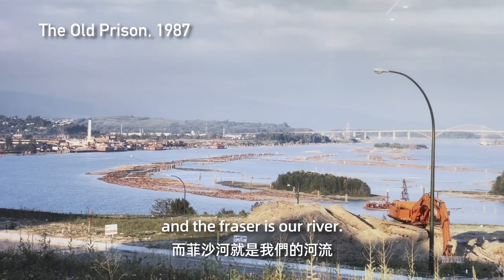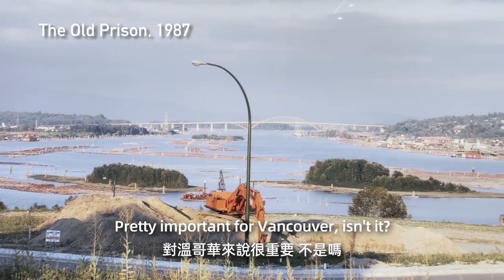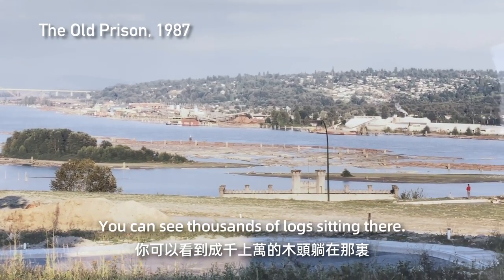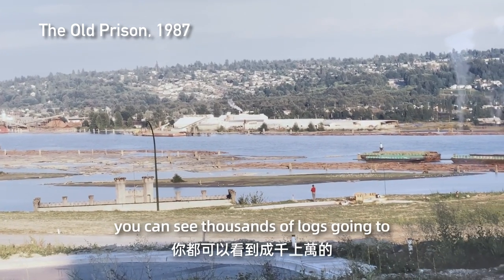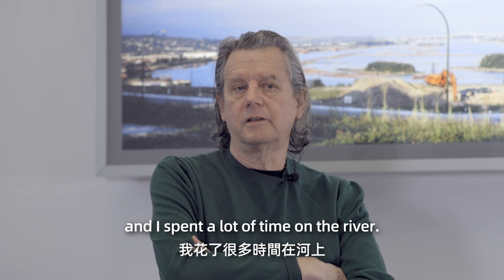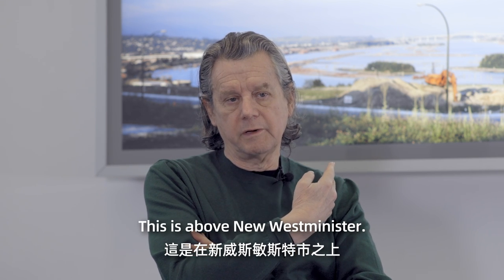And the Fraser is our river. Particularly important for the city of Vancouver. It's still important. I mean, most of the forest comes out of BC down the Fraser. On any given day in the Fraser, you can see thousands of logs going out to wherever they're going, to the mills. And so, of course, I wanted to do the river. I spent a lot of time on the river, above New Westminster. That's right. Or it is in New Westminster, I guess.